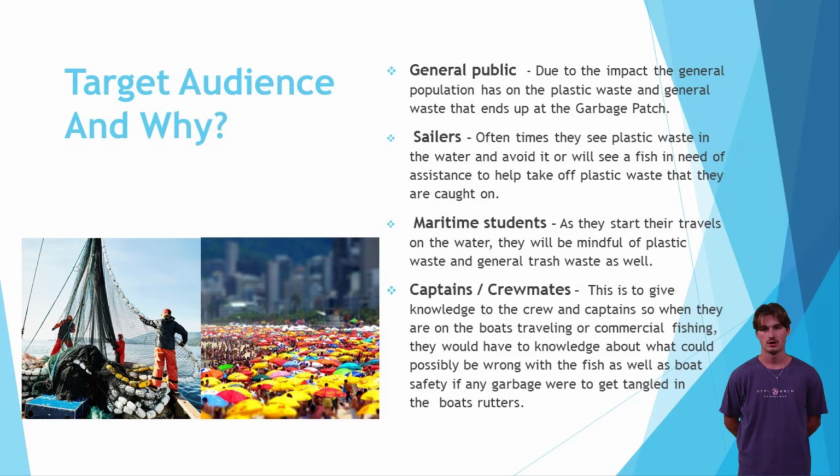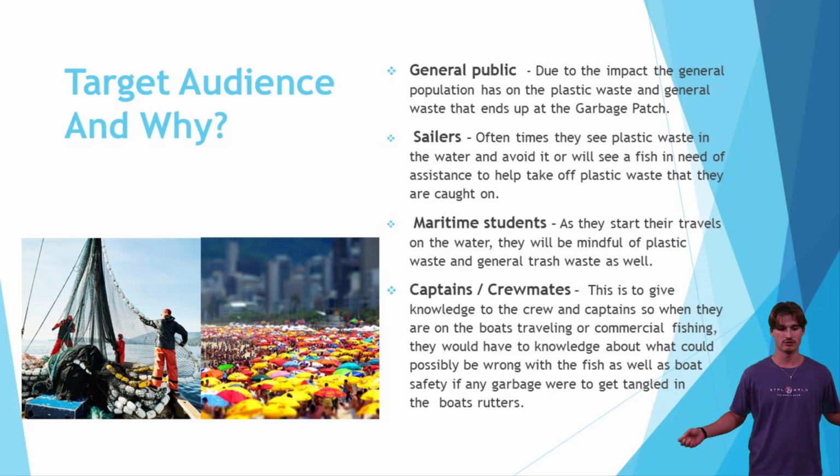So our third choice for target audience is maritime students. As they start their travels around the globe, they're going to run into trash, not just in the garbage patch because it floats throughout the whole ocean. Not only is it plastic, but also things like rubber and metal. Although metal is usually at the bottom of the ocean, sometimes they'll go through shallow areas where they're going to have to navigate that.